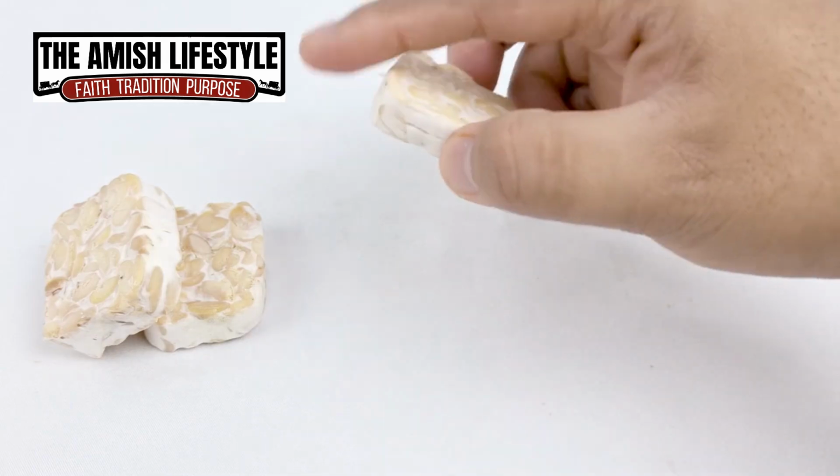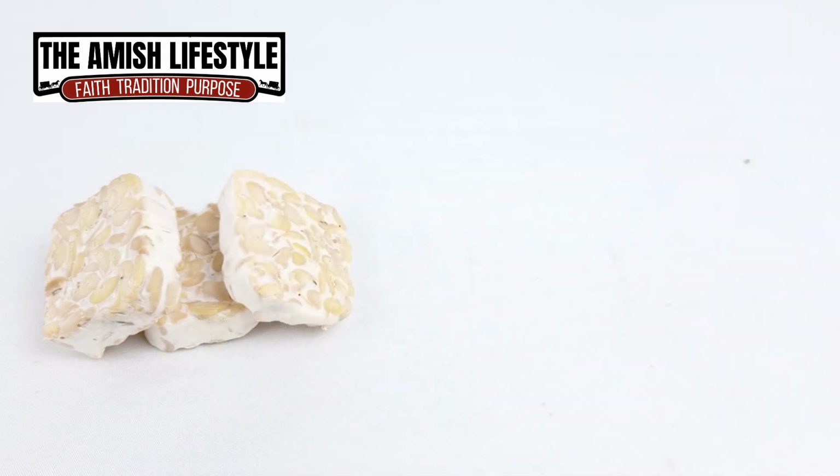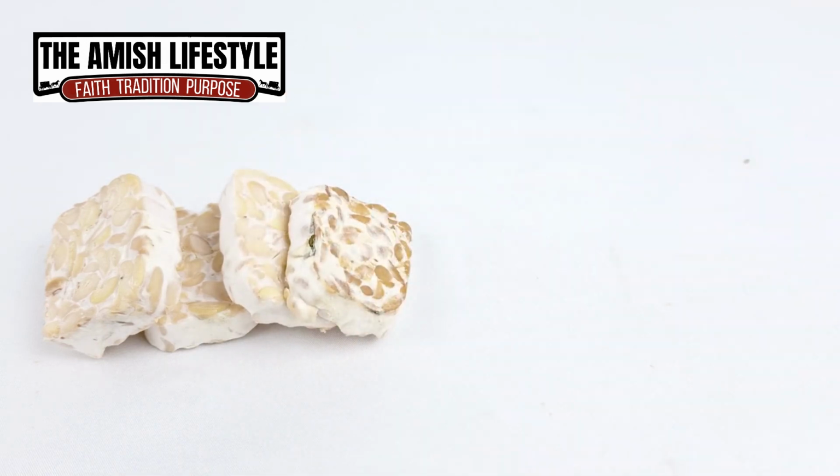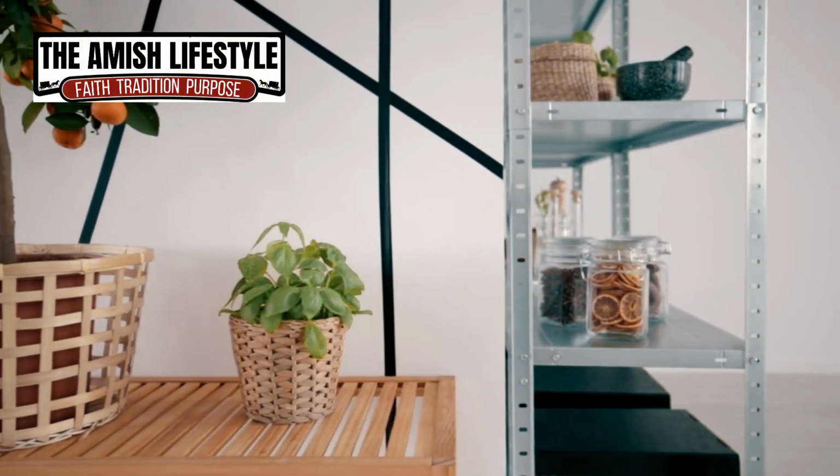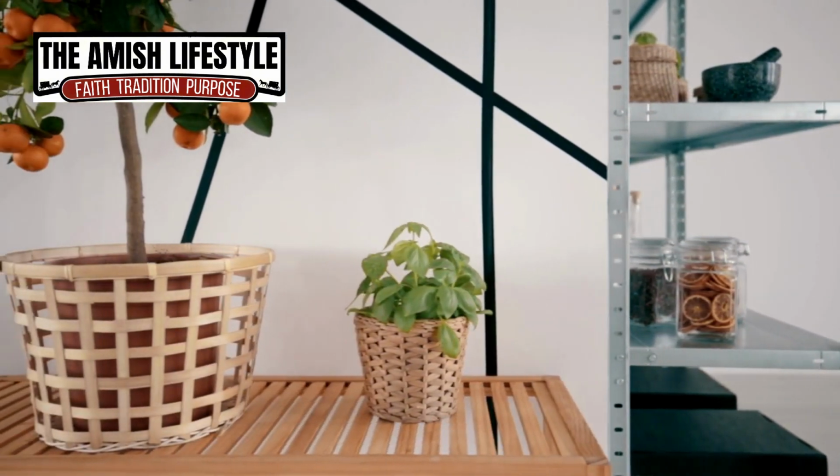With rising energy costs and climate concerns, these methods are more relevant now than ever. So stick around, because by the end of this video, you might just want to build your own root cellar.